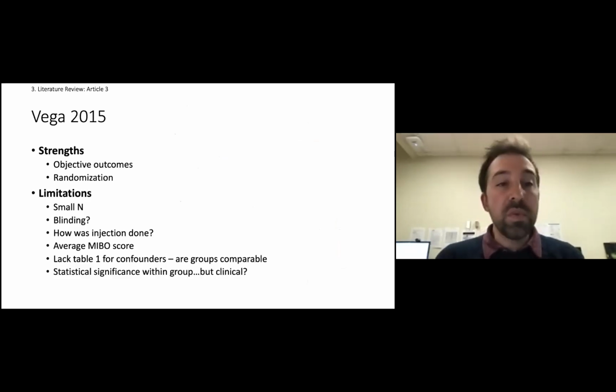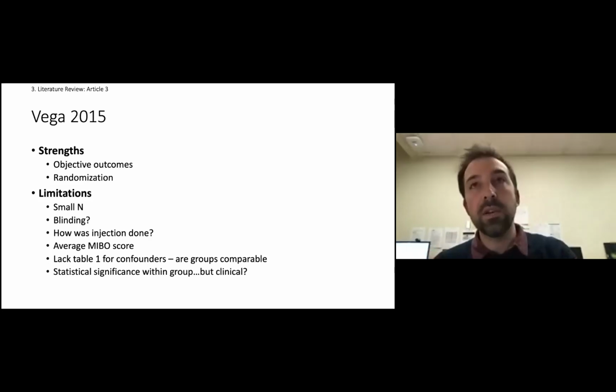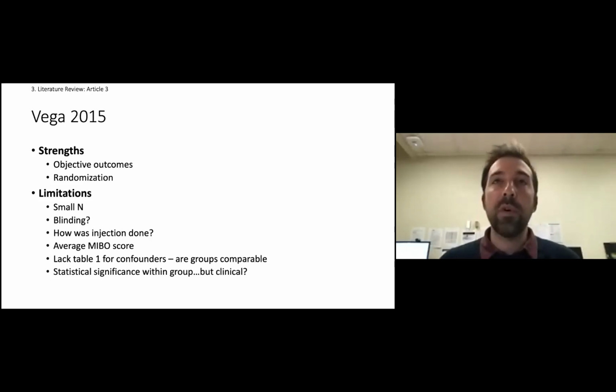So few strengths, but mostly the limitations in the small number, the lack of blinding. We don't know how the injection was done. It was at most an average MINORS score, no confounders, and there's statistical significance within group, no between group, and the clinical significance of that. I think between all of these 3 studies, this is the one where the clinical significance was at most borderline. So very doubtful in how I interpret that.